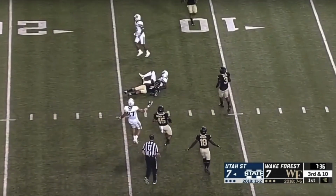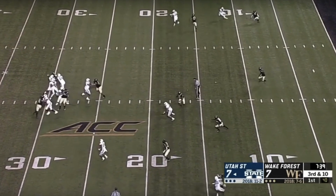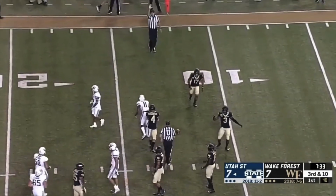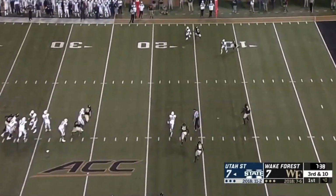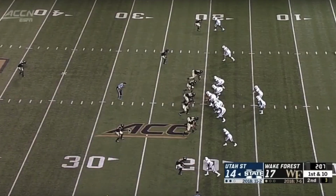It didn't go for a touchdown, but as you see here, he manipulates that safety just enough to move him so that he can make his pass. And that's something I really enjoy about watching him play: he understands the mental side of the game. He can manipulate the defense. He can move a safety with his eyes to get where he needs to be.